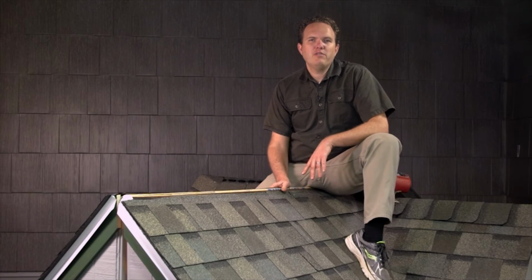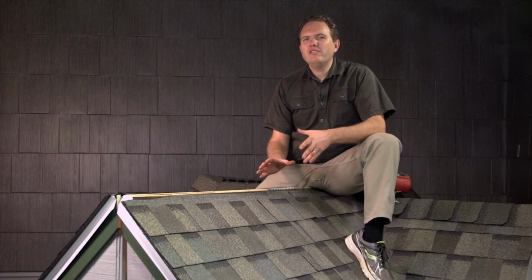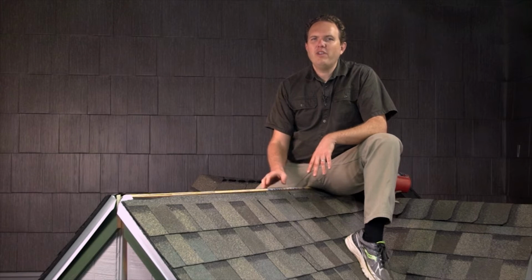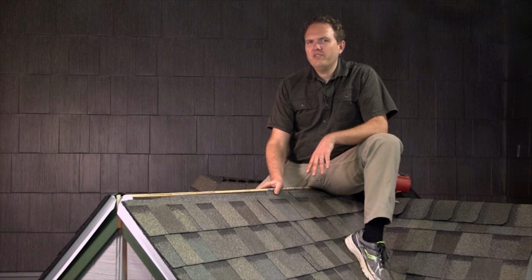So now I'm going to show you how to install a shingle over ridge vent. First step is to cut a gap in the roof decking. Now I like to do this before we install the shingles, as it's easier to cut the vent if you don't have all the shingles in the way. And this also keeps all the sawdust off the shingles.